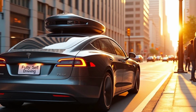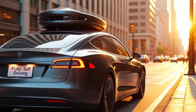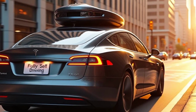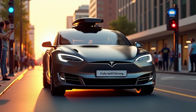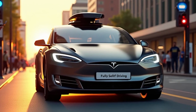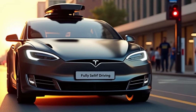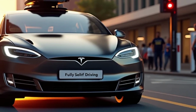However, regulatory approvals still play a crucial role in Tesla's FSD deployment. While the technology is ready, different countries and states have their own rules regarding autonomous driving. Tesla is actively working with regulators to ensure FSD can be legally used in more locations worldwide. The goal is to reach full global acceptance, allowing Teslas to drive completely on their own, anywhere, anytime.